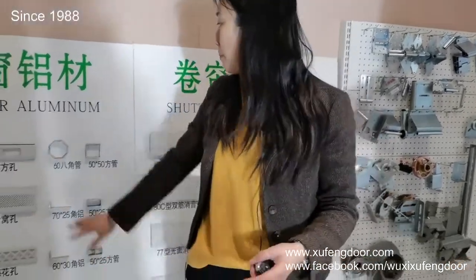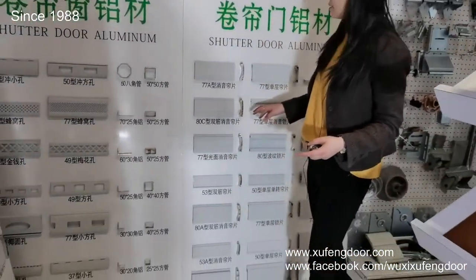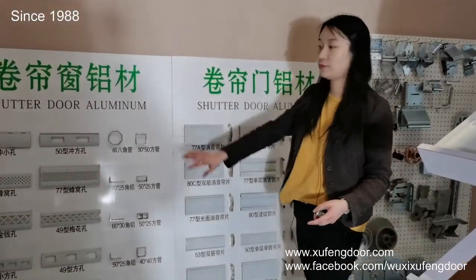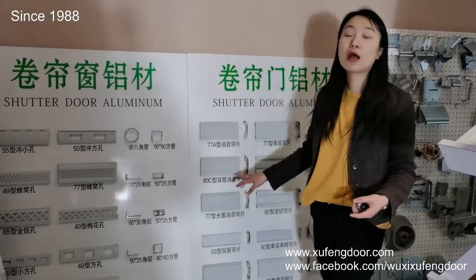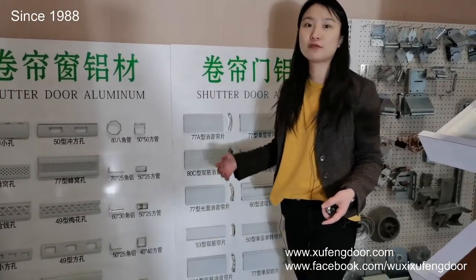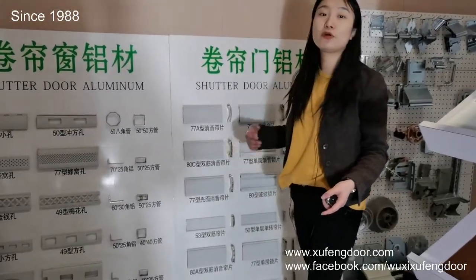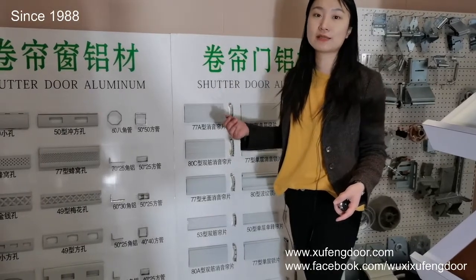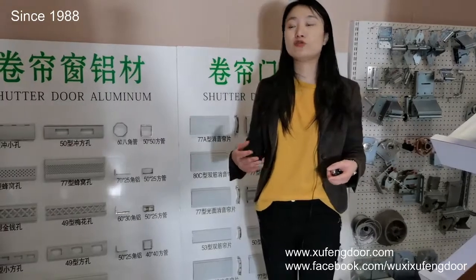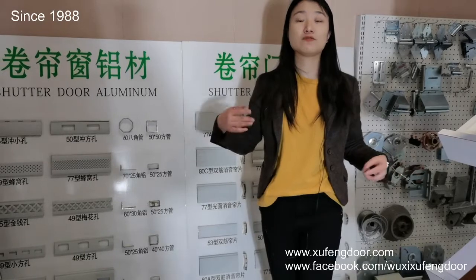And by the way, behind me are examples of the aluminum shutter slots, and we have all different types. We are not going to talk about them too much today. We do have, for example, 42 millimeter and 55, 77 millimeter aluminum shutter slots. And we will go to the production scene one day and see how and where we make those slots. And we do have the steel ones, which are 95 millimeter, for the big-size rolling doors.